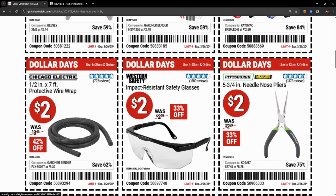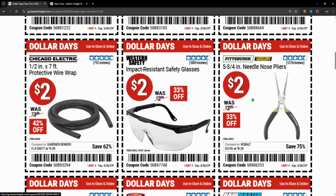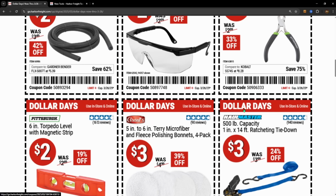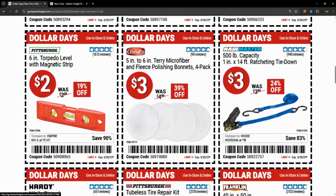Some safety, Western Safety impact resistant safety glasses. Safety first, $2, 33% off. And Pittsburgh 5 3/4-inch needle nose pliers for $2. That's pretty incredible. Someone try to do the nickel test with these $2 pliers. Then we have the Pittsburgh 6-inch torpedo level with magnetic strip for $2, 19% off.